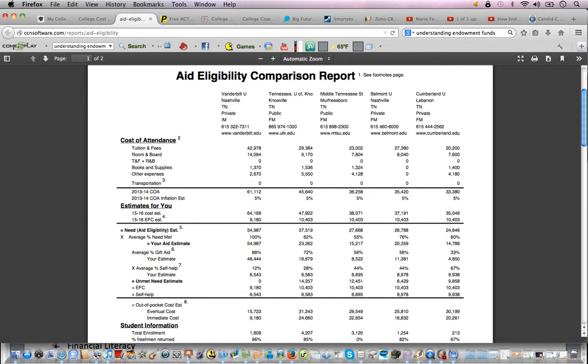These are funds that are non-repayable. People really don't understand that the funds they get that are scholarship dollars, grant dollars, what have you, are non-repayable, and each school's endowment fund may be higher than other schools' endowment funds. So let's look here. This school gives 88% of their total financial aid package, because they do 100% of whatever you need in financial aid. 88% of that amount is non-repayable gift money, so that's $48,444.